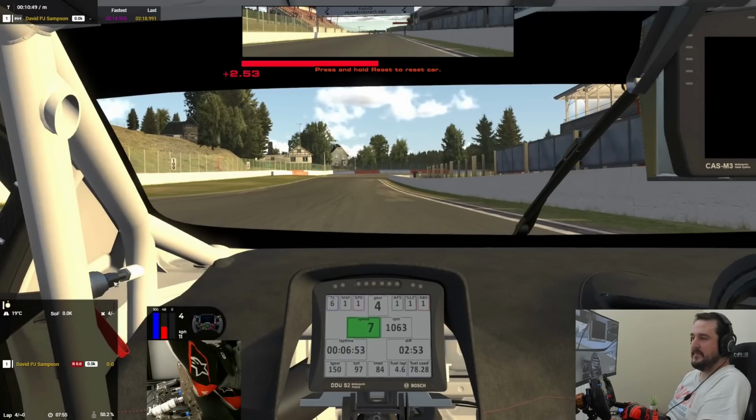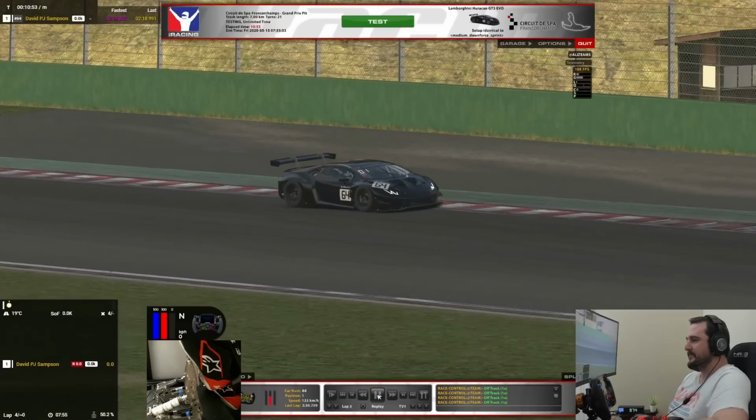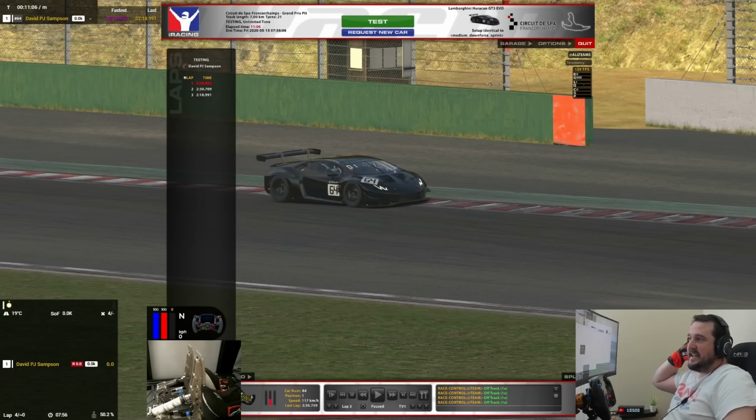Let's jump out, bring up the laps. We'll look at the BMW lap times. Carl, hey, bear with me. Okay, so the BMW was 18.7, 18.5. The Lambo was 18.9, 18.9. So while consistent, I think a lot of that was me having to fight the oversteer and the slightly delayed throttle, which just led to slightly slower lap times, unfortunately.